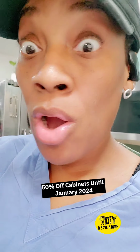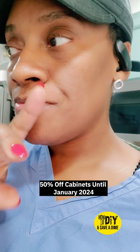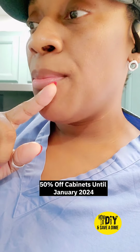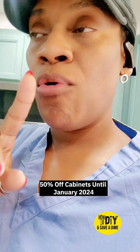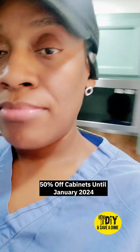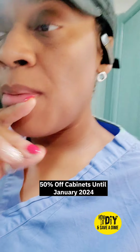Lowe's has a great deal, and they say it's always till January on cabinets. I just ordered two 24-inch cabinets. They'll be here by the 19th, and I got two 24 raw wood, like the raw wood I had in all the bottoms. Remember I did all the bottoms over in here? So that's coming from Lowe's.